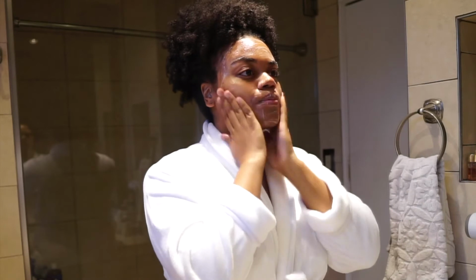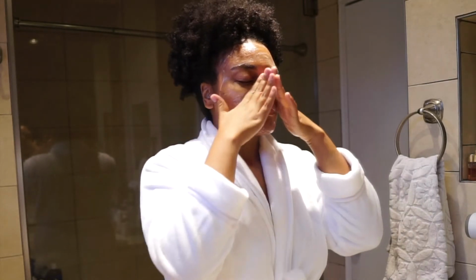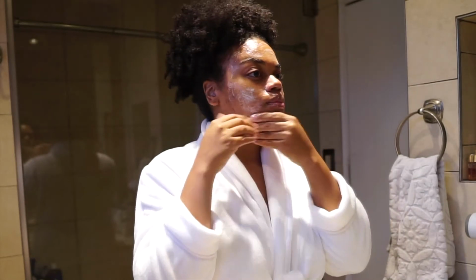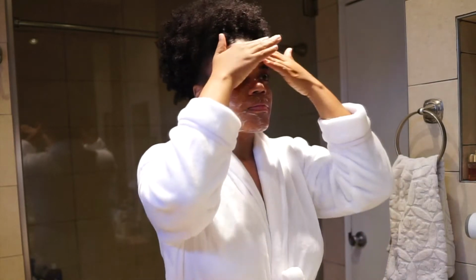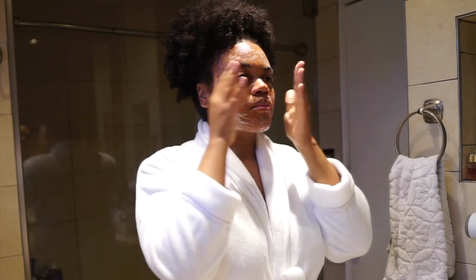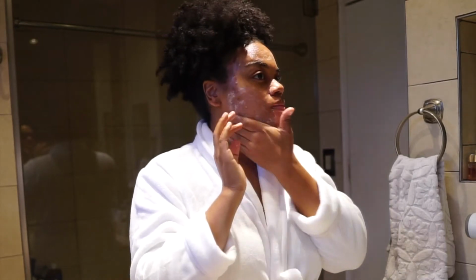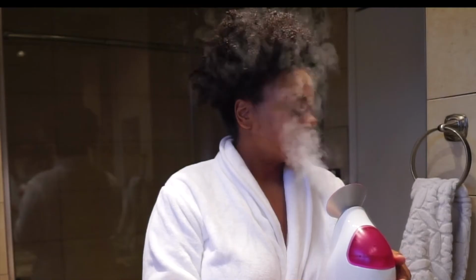Today I'm going to be using the Fresh Soy Face Cleanser. I absolutely love this cleanser. It's really rich in amino acids and it's perfect for all skin types. Amino acids give you a really nice healthy appearance. It helps to maintain the skin's hydration, texture, resilience, and it just makes you glow. I love it.